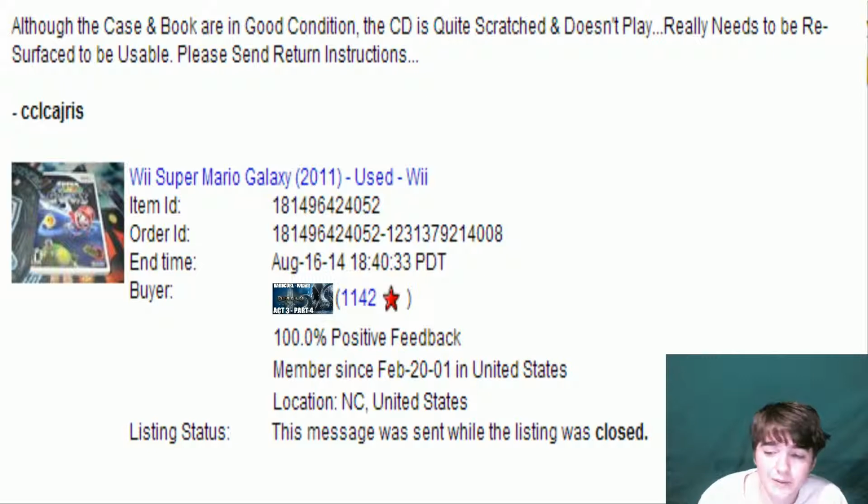1. I have a Nintendo Wii U. I tested the disc myself. It worked fine.